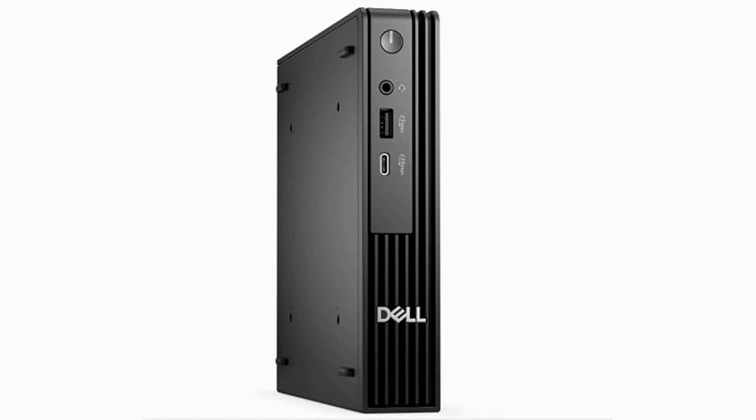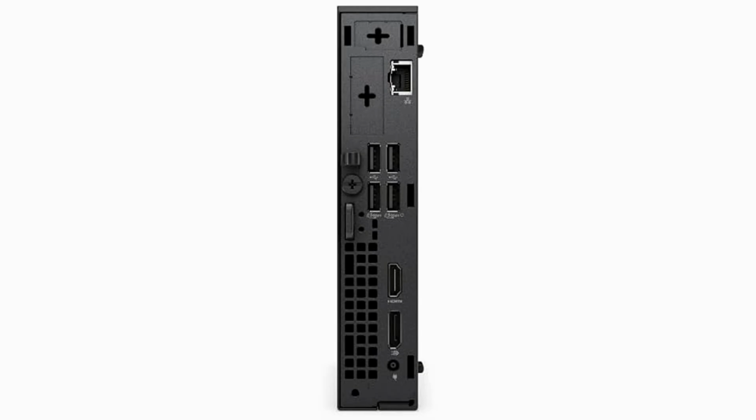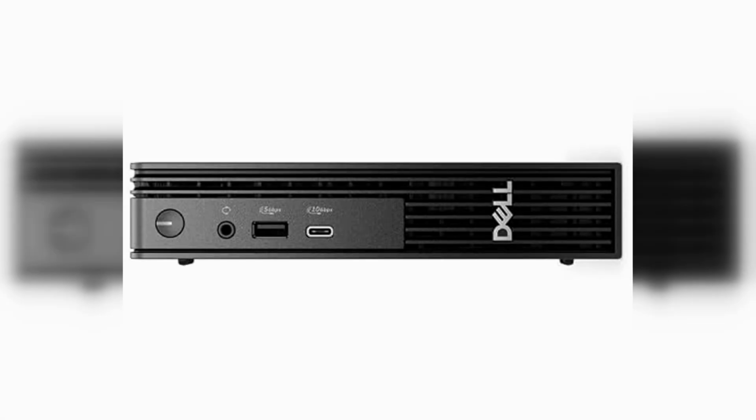The included keyboard and mouse are functional, but let's be honest, they are the definition of basic. They will get you through the first day, but you are definitely going to want to upgrade to your own preferred peripherals within the first week.